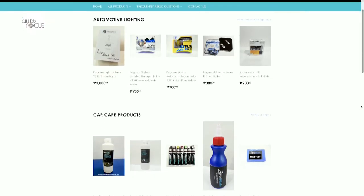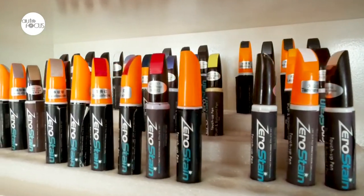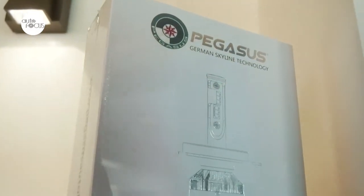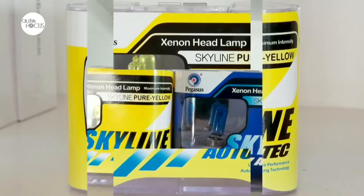While Zero Stain Automotive became first known as seller and distributor of its own line of car detailing products, today it has established a reputation as a supplier of Pegasus brand LED and halogen headlamp bulbs that use German lighting technology.